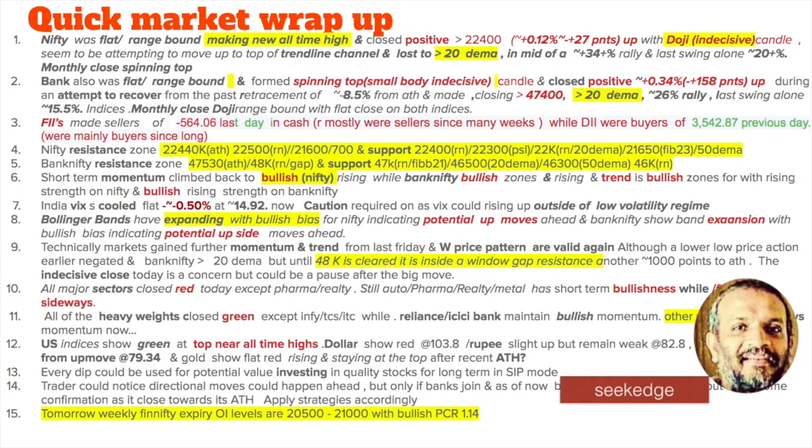Now, from the trader perspective, what is required is momentum and the trend. It has come back in both the indices for the short term, but not yet in the medium term. So, we'll have to wait a little more for confirmation of Bank Nifty clearing 48,000, when the direction will be completely clear. And that is when you have to apply the directional strategies. Till then, we can manage with the directional strategies applied.